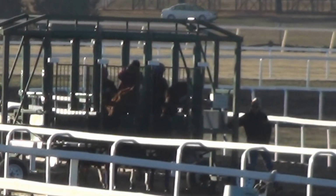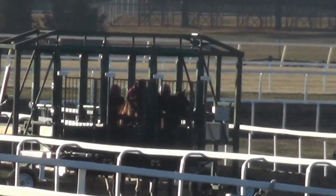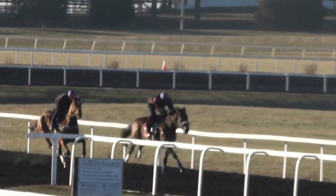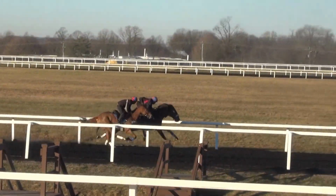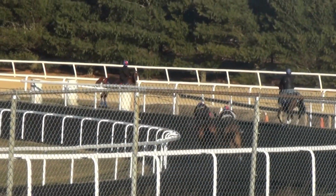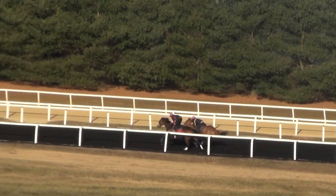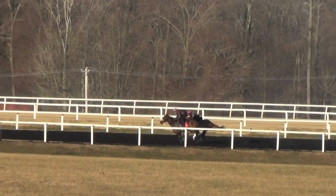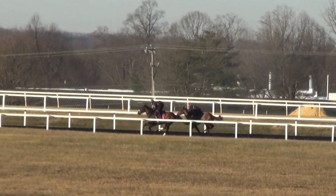Looks like they are both loaded in, and we are going to be working from the gate. I believe we're going 5/8 today, and we're off away cleanly and quickly into stride. Once again, Sound the Horns on the inside with the shadow roll. Looks like we are doing things very easily up to this point.